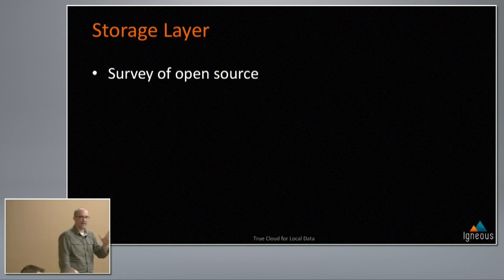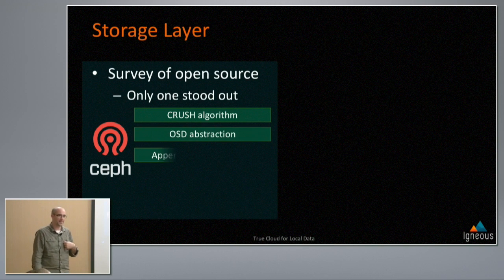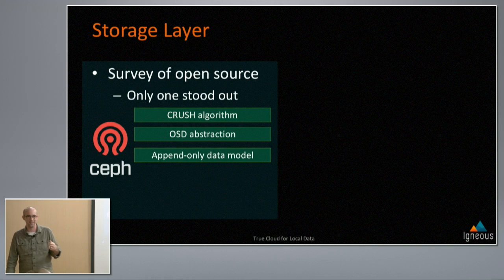So we looked at a lot of open source software, but the one that stood out to us as most interesting was Ceph. And I'm curious if anyone in the room actually has experience with Ceph at all. Great. So we liked a number of things about Ceph. We actually really think it's a great product, or at least piece of open source software.